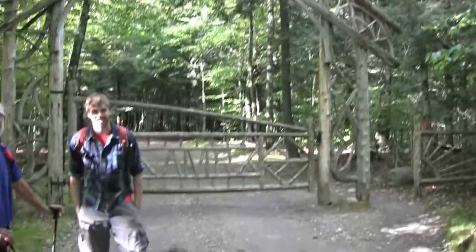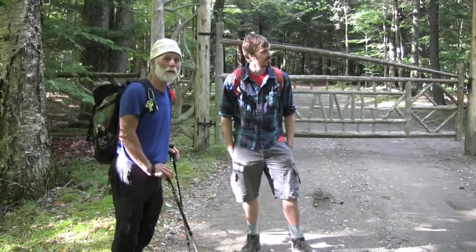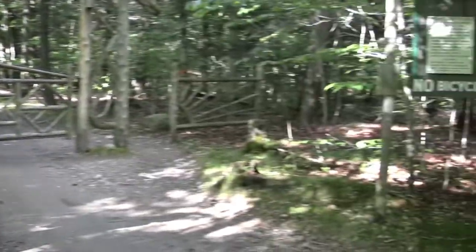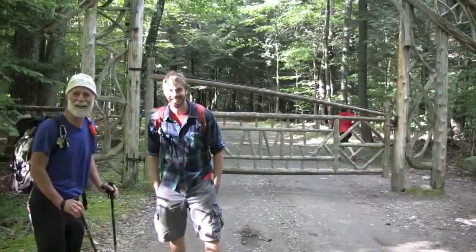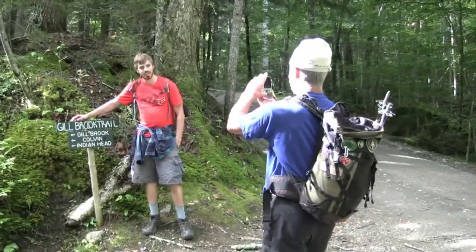Love this gate. And here comes a jogger. I'll be on camera now. All right, look at this. She's gonna get there much faster than us, apparently. All right, here we go.